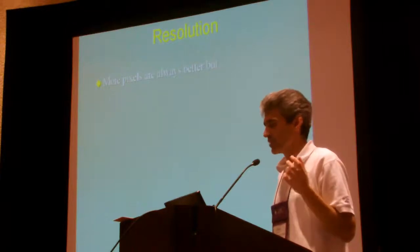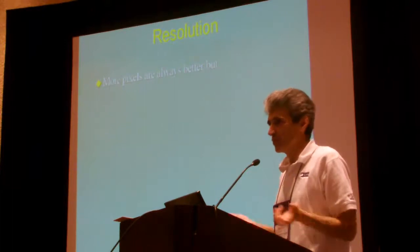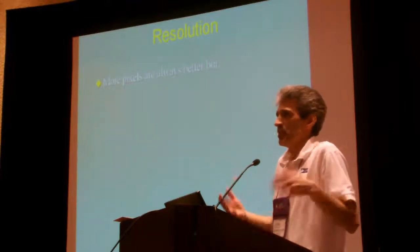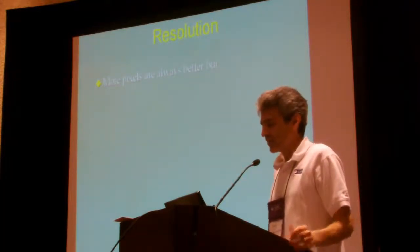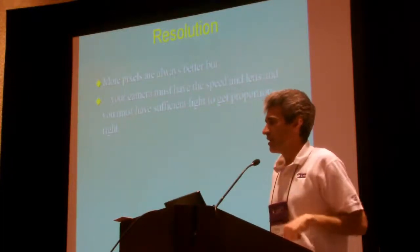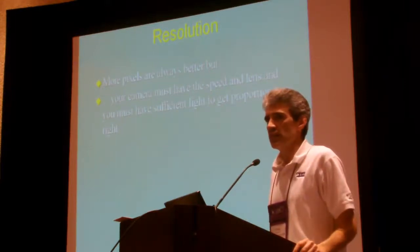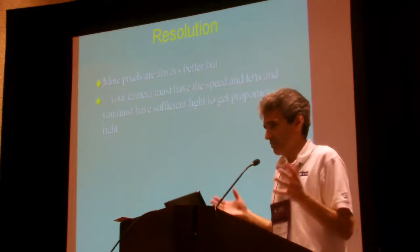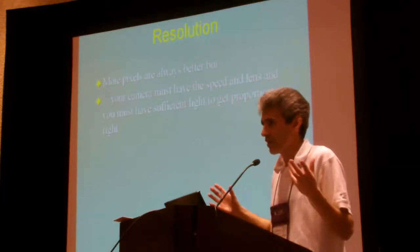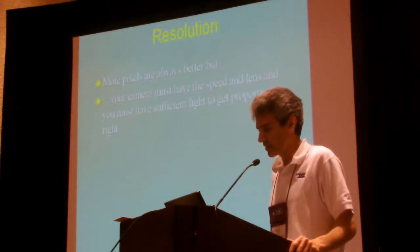When I talk about resolution, in my opinion, which is different from some people's, there's no such thing as too many pixels in a picture. You can always zoom to a lower zoom level, but you can't zoom in and magically create pixels. The flip side is that your camera does have to have the speed and the lens, and your environment has to have sufficient light to make the picture look right in terms of the cycling images: round wheels, and people that look normal, not too fat or too skinny, and things like that.